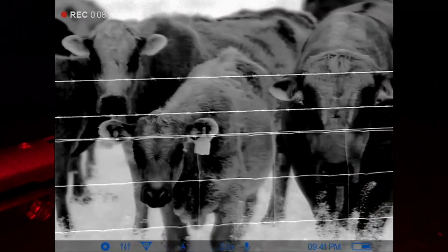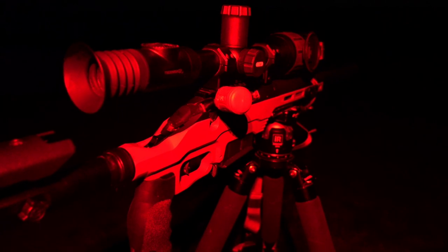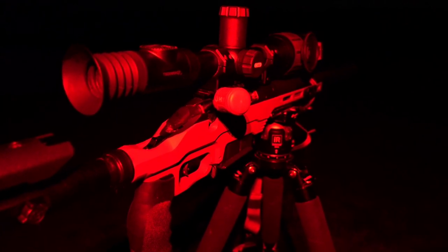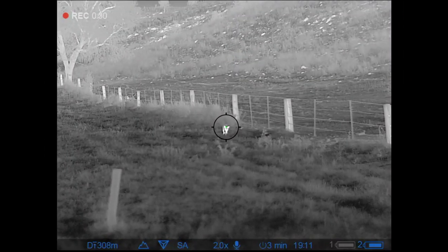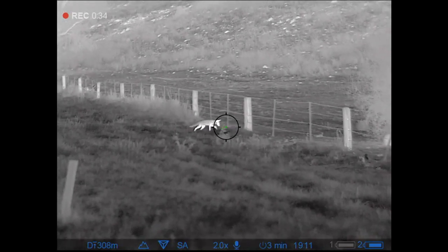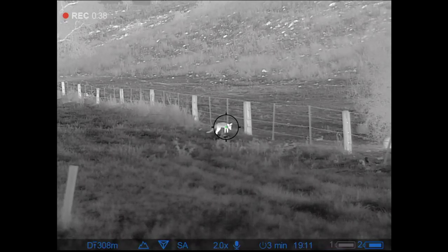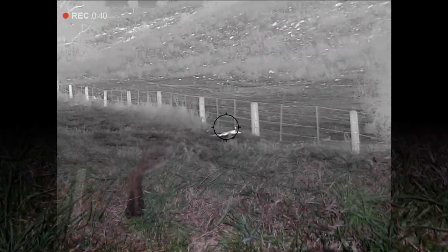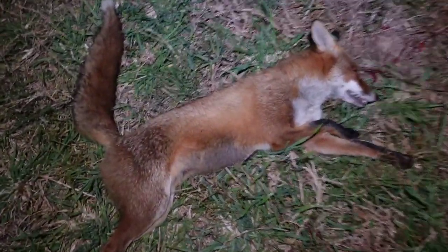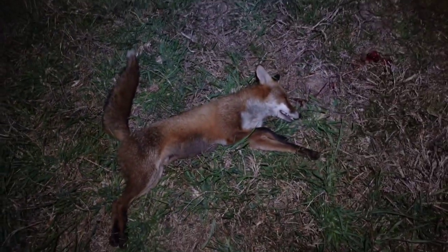I've turned around to walk back towards the sheep. Here comes a fox over the road. You wouldn't believe it, there's another car coming behind me, so let's get a quick shot into this fella before he ducks back through the fence. That was all a little bit rushed before that car came down the road. Another dog fox. Good stuff.